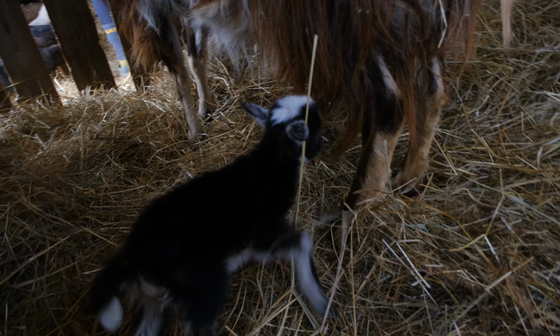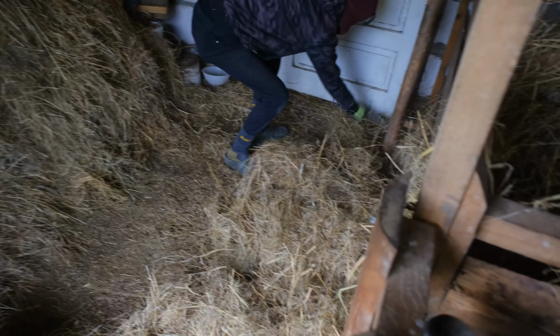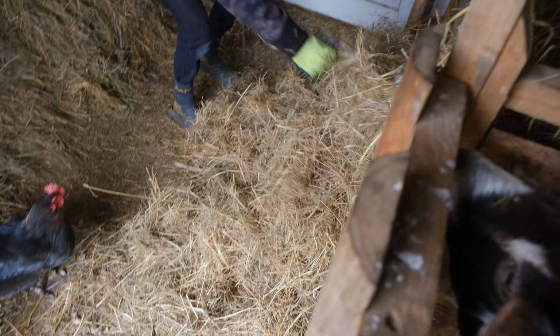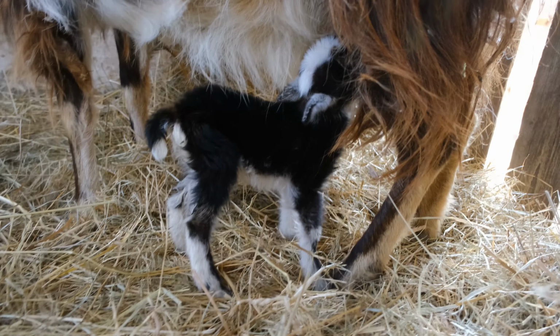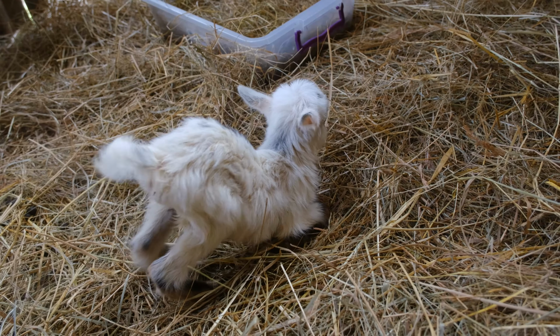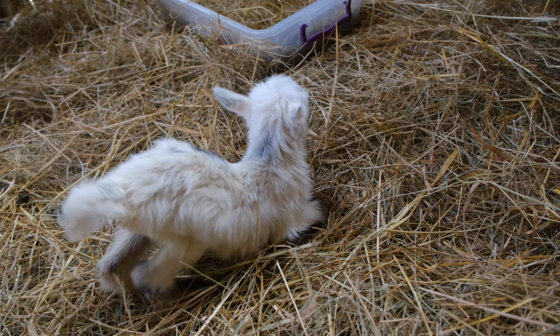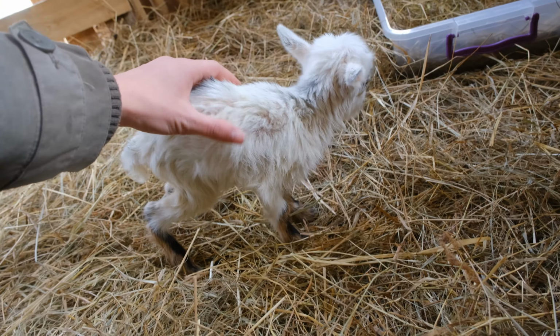I hear something suckling, so I'm assuming she's drinking. Look how fast she is! Oh, there's an egg as well in here! Chickens! Where's the egg? It randomly rolled out. There we go! Now we'll just get you up! Tiny, tiny, tiny!